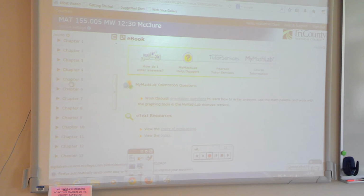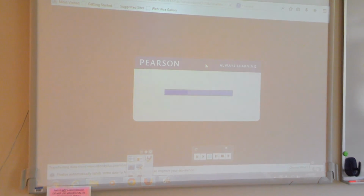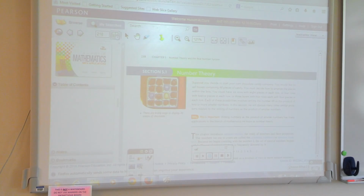Go to chapter 5, pull up 5.1. You go to the first page. Hit multimedia e-text. You go to the first page, and what's the first page of 5.1? What's the page? It's 210. Now, 210, I want you to flip over until you get to the homework in the book of 5.1.